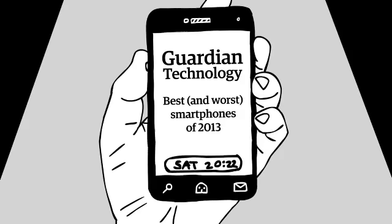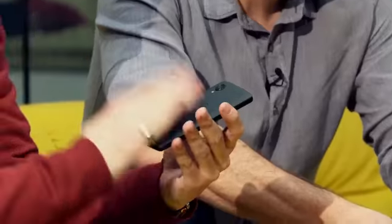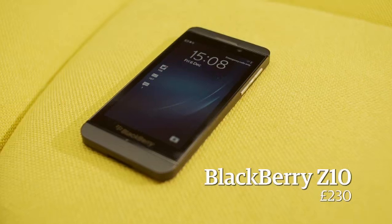It's the end of 2013 and there's been a lot of smartphones released this year. Which ones are the dogs? Which ones are the winners? We've got a whole bunch of smartphones here. What have we got that we think is the first one to go out? I'm afraid it's got to be the BlackBerry Z10.